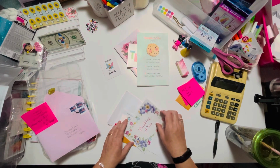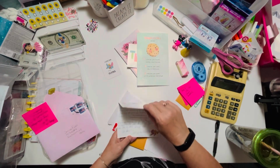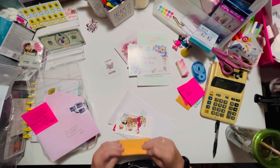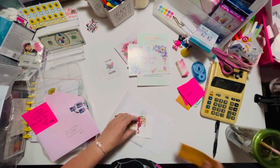It was a beautiful card. And thinking of you, I think this was from April. Yes, she sends me a card periodically. That is an empty envelope.